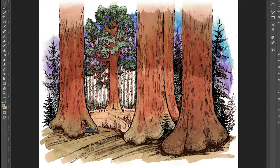I'm going to set it about 40. And I'm going to select these areas on the upper part, because I want to highlight those areas a little bit, as if the sun is bringing them out. I'm picturing these trees as being in the shade, but there's still light hitting these areas that are like giant paws.